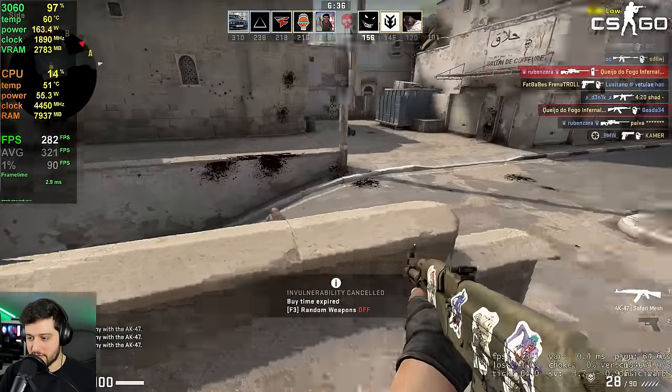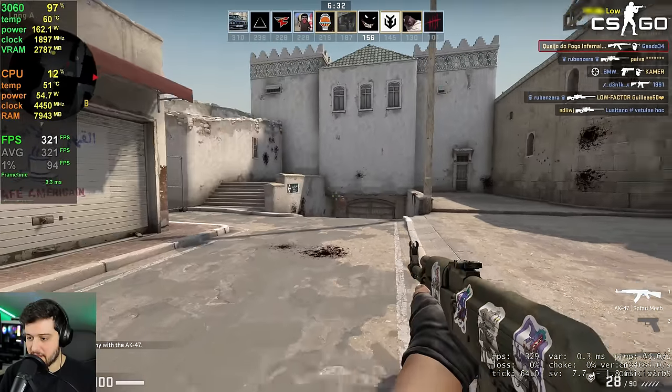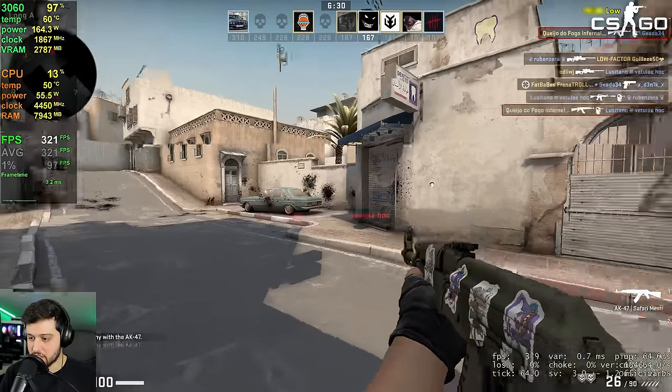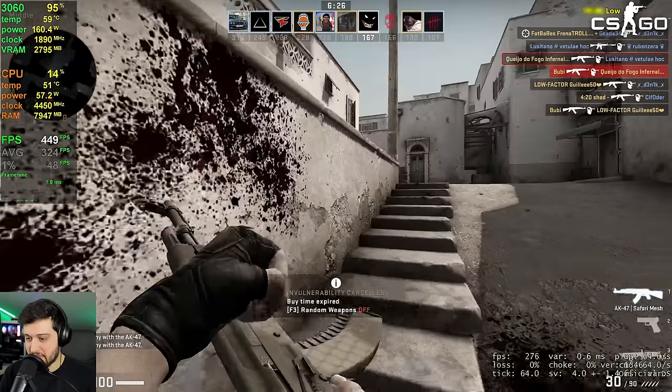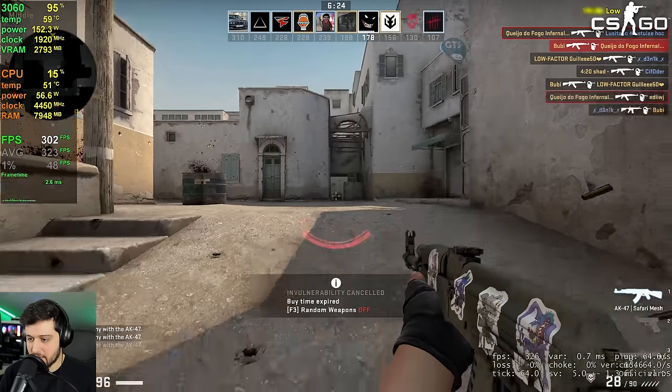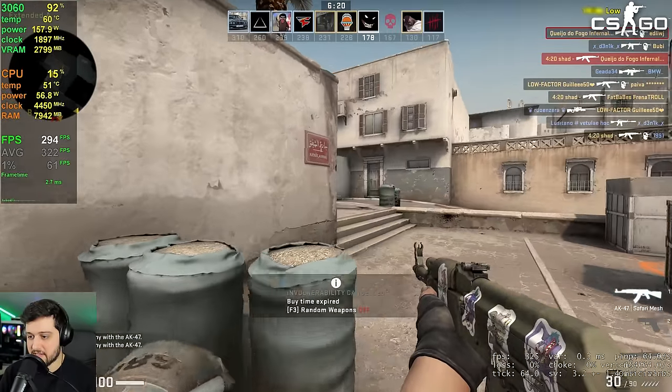Now, those 1% lows are quite low right there because of some stuttering issues that happen here in the deathmatch servers. That's like that, for example. It's really terrible, but it only happens in deathmatches anyway, and it's not hardware-related, so it's all right. It's just how the game runs.